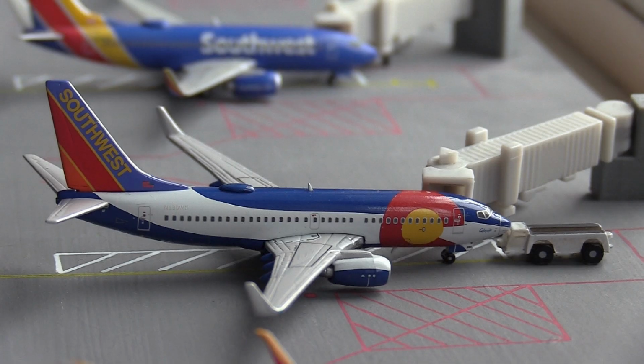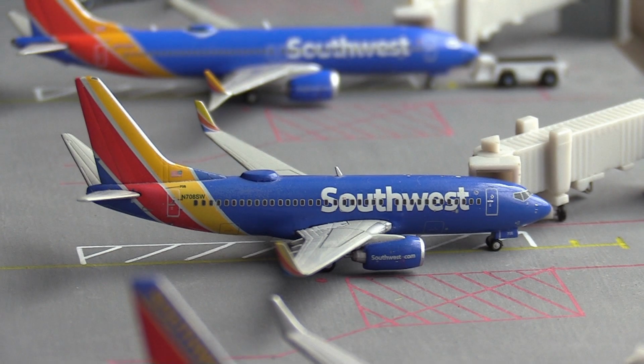After that, here we have another Southwest Airlines Boeing 737-700. He's going to be heading out to Providence. After that, we have another Southwest 737-700. He's going to be heading out to Manchester. Now, of course, that's the United States Manchester, not the UK's Manchester. I know there's going to be a couple people that are confused about that, but yeah, he's going to be heading out to Manchester.